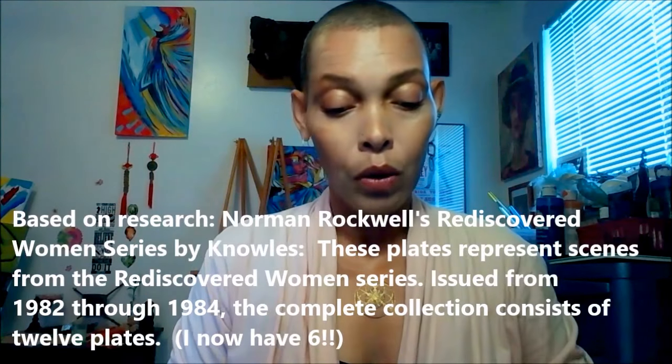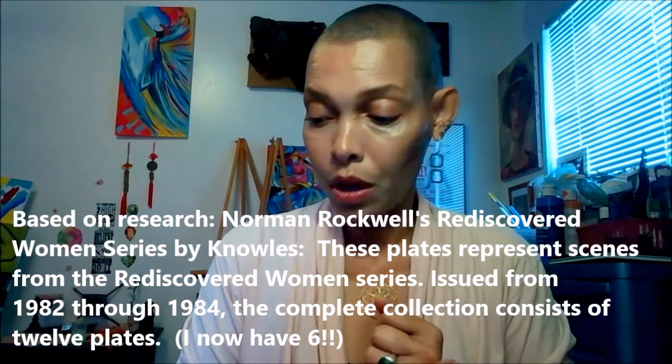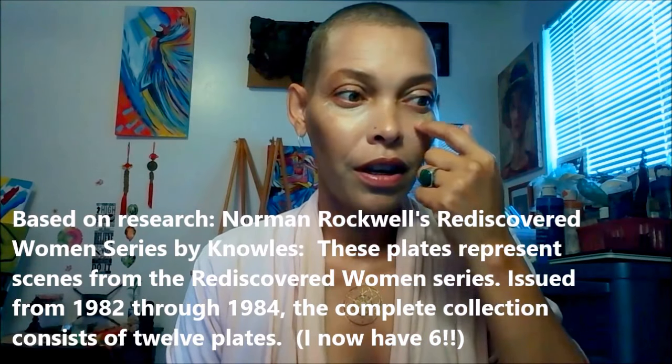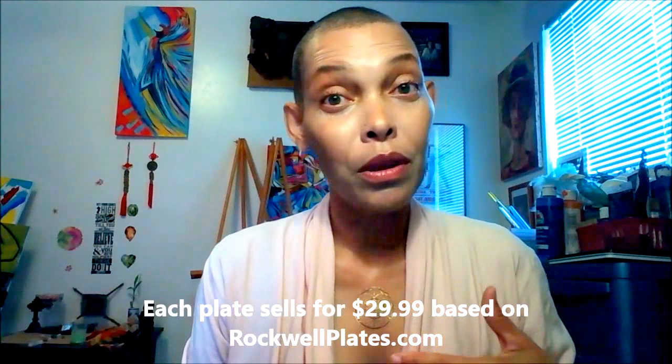So I'm going to do some research on the Norman Rockwell ones. I do have a Norman Rockwell plate already hanging in my living room, but I've never seen these particular ones. And this was a huge find. I'm not sure if the people who turned these in, who donated them, really even knew what they had. But I'm going to do some research, and when I find out more about the plates, I will share that with you as well.